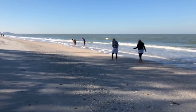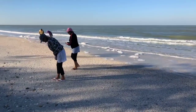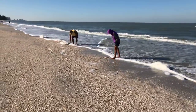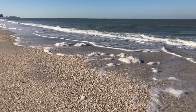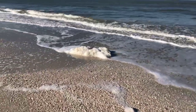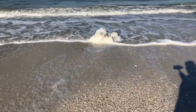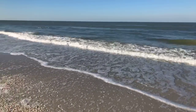Ooh, look at that sea foam over there. Gets all washed up along the beach over here. It's pretty neat. Roy gets a kick out of watching that stuff. What a gorgeous morning out here.